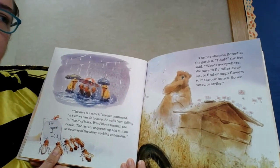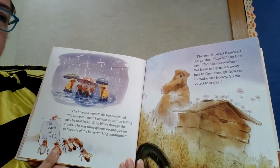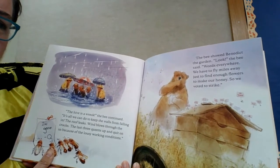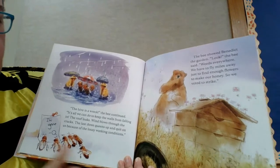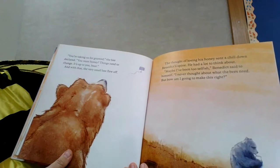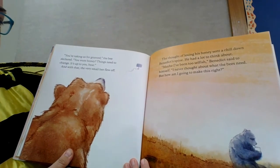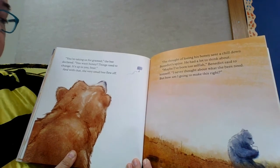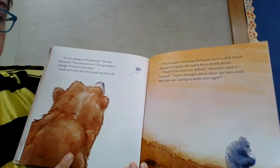The bee showed Benedict a garden. "Look," said the bee, "weeds everywhere. We have to fly for miles away just to find enough flowers to make our honey. So we voted to strike." "You're taking us for granted," said the bee. "You want honey? Things need to change. It's up to you, bear." And with that, the small bee flew off.